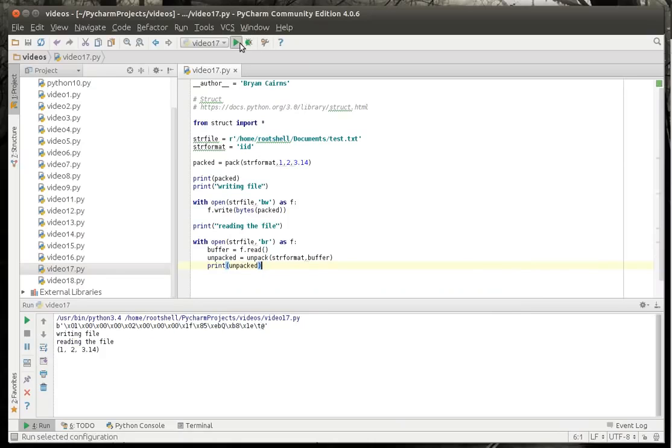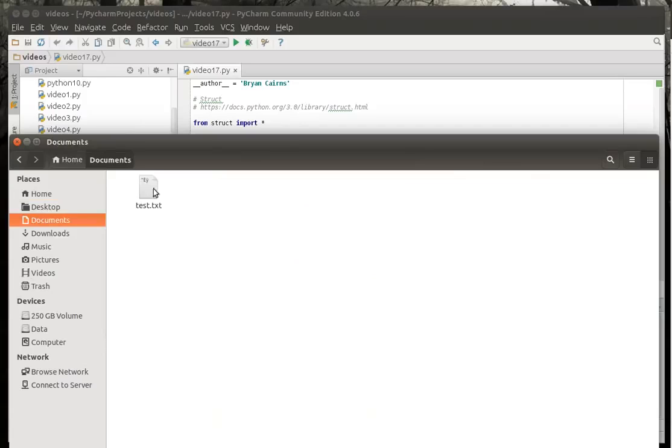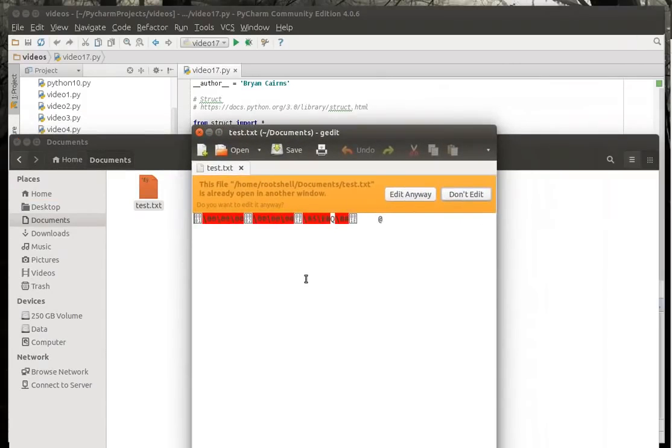Whew, let's see if this thing runs. All right, so we've written the file, we're reading it back, and sure enough, we get, you guessed it, 1, 2, and 3.14. Nice. Let's see what that looks like out on the disk. And there is our beautiful file in all its glory. It may look different on your screen, but that is the gist of it all. So that is a struct.